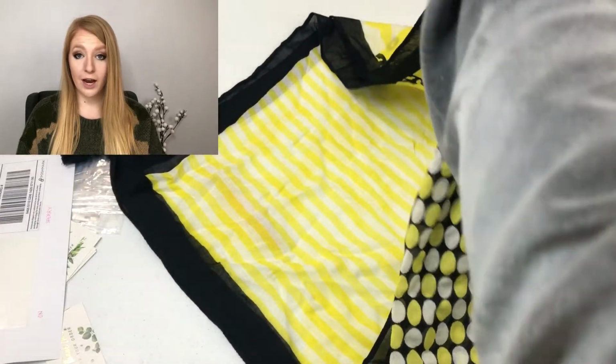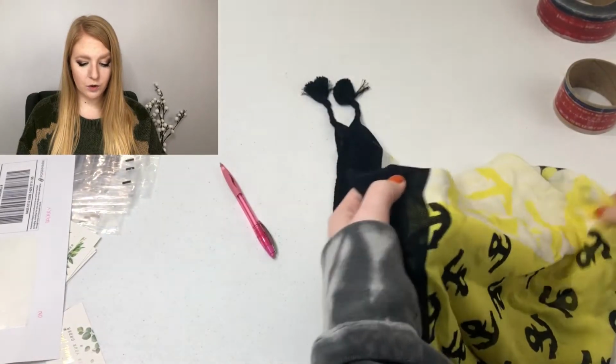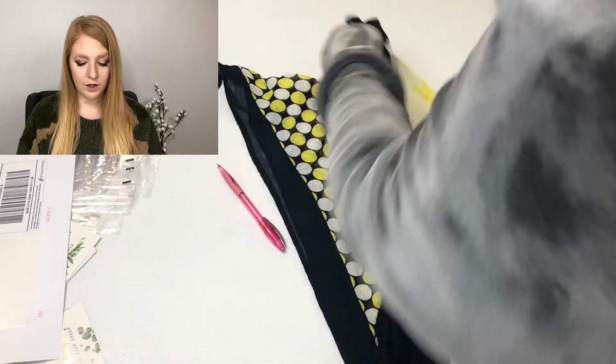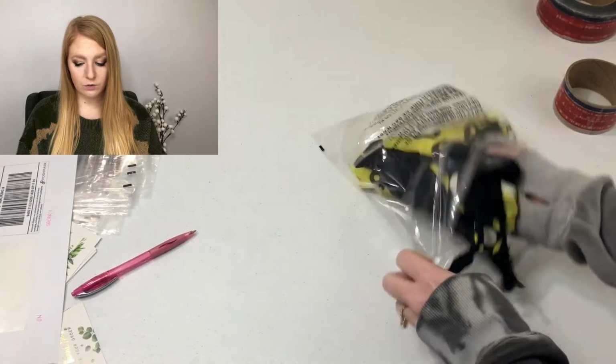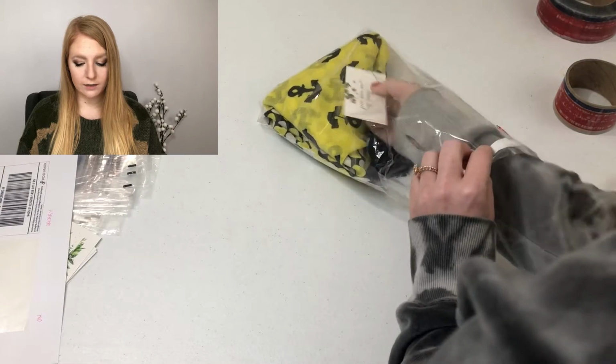On the 24th, I had 2 sales. The first one was this Sperry scarf. It was yellow and blue, super nautical. It had like an anchor print on it and polka dots, and it was super cute. This was donated to me, and I sold it for $9. This took 108 days to sell.